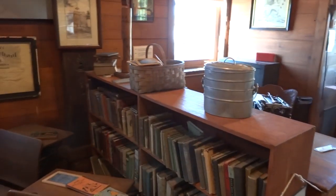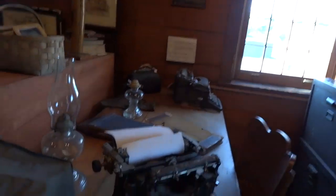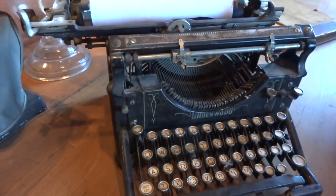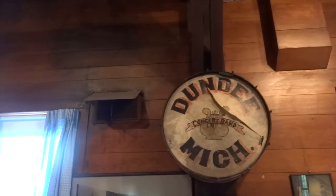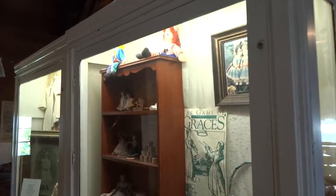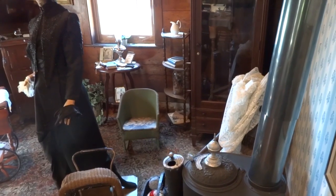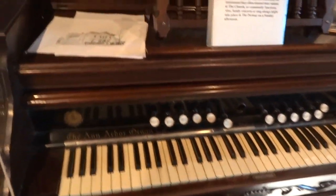Old library, books here for the school. Old typewriter. It's an old drum. Some looks like old toys and dolls here. Interesting. American folk toys. Wow. There's an old organ. Pump organ.